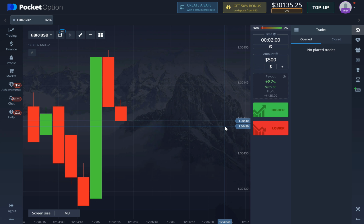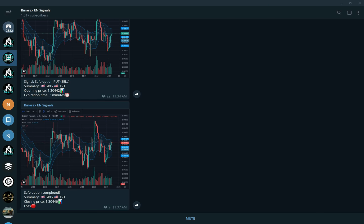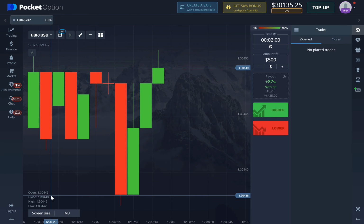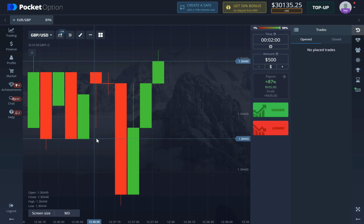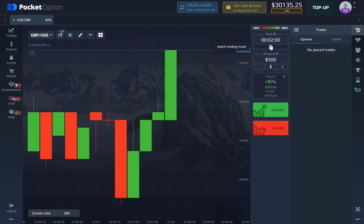So it happened, but let's skip ahead to the end of the safe option and see whether or not the robot was able to secure the money back. Let's go. Unfortunately, it looks like the robot actually took a loss with this safe option, so we would lose money in this situation if we went ahead and placed a safe option bet. But for us, it actually worked out the better way and we took a win.